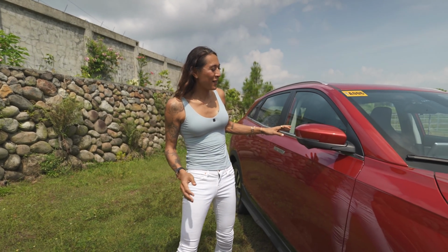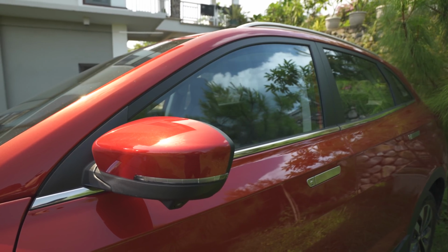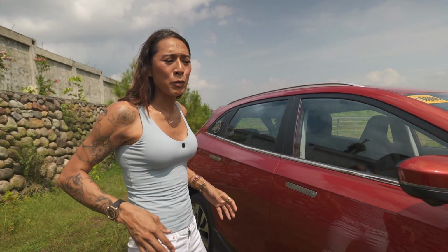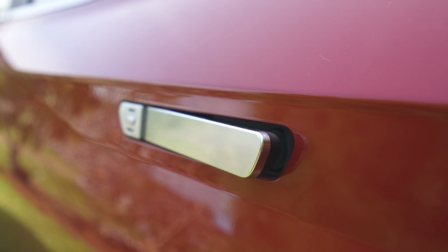Now on the side of the car, as you can see here, we do have the side mirror along with the turn indicator signal and another camera over here. Now when you're approaching the car and the car is locked with the key, it's like a proximity sensor where the door handle is just going to pop up like this and stay open.